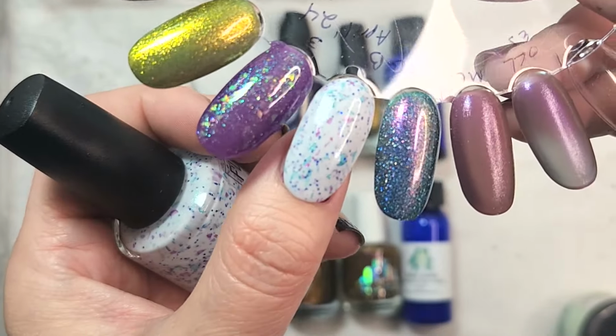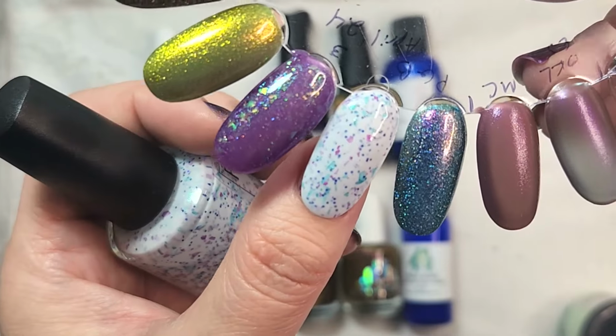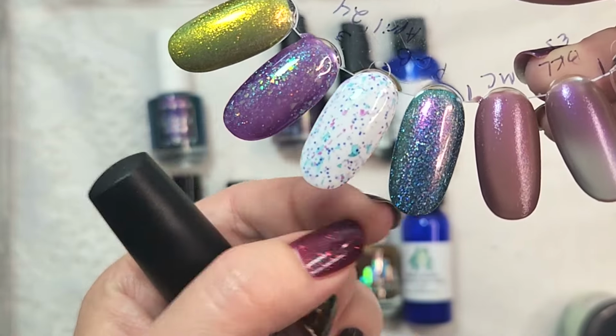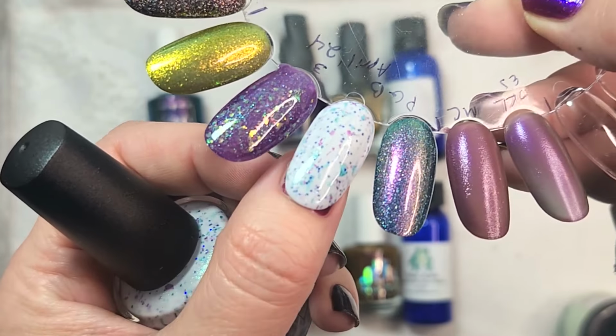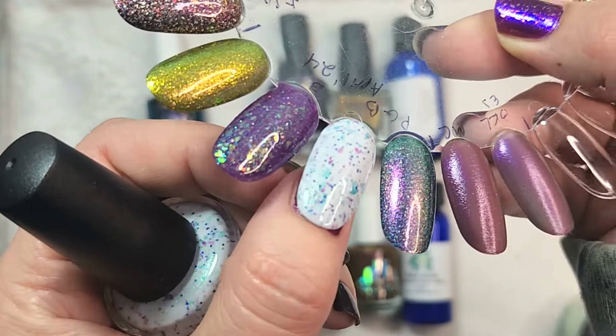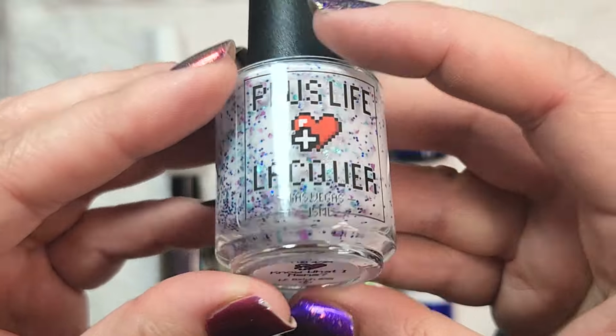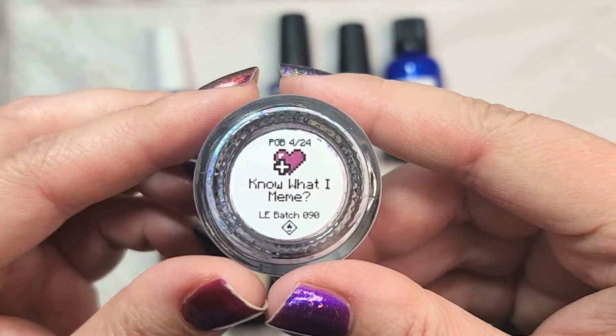This is one that I could actually see myself doing as a full mani, but I'll probably end up using it as an accent nail as well. And then maybe pull in the teal and blue and fuchsia that I'm seeing there in those other components. But yeah, that is another one that I'm definitely glad that I grabbed. So that was Plus Life Lacquers Know What I Mean.